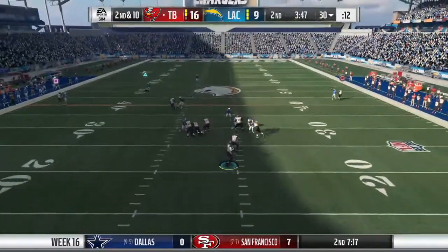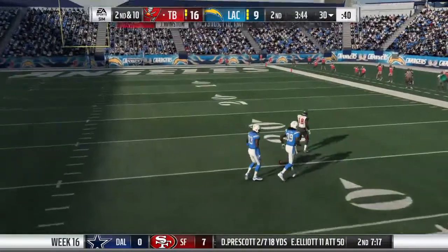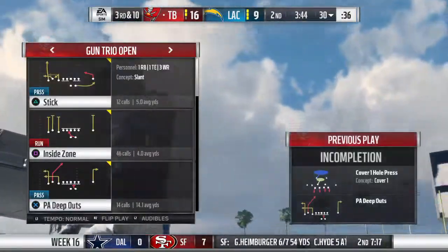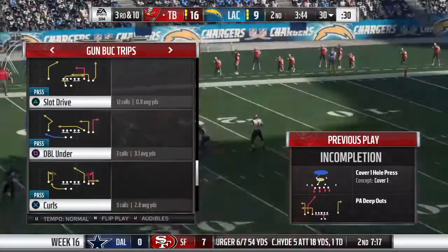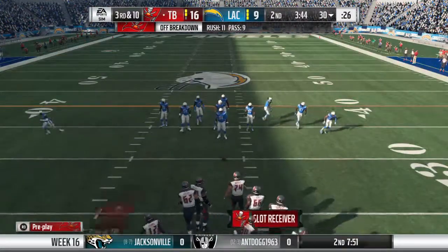Off the play fake, Winston. He's going to fire one deep, middle of the field. And incomplete there. A nice hit jars the ball free and brings up third down. And you just know when that play call came in, their eyes lit up because anytime you get a chance to take a big shot downfield, that's a lot of fun, and they missed an opportunity.